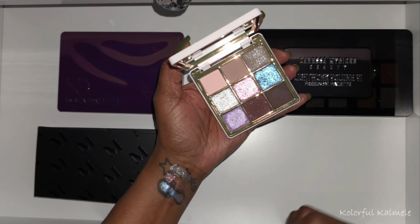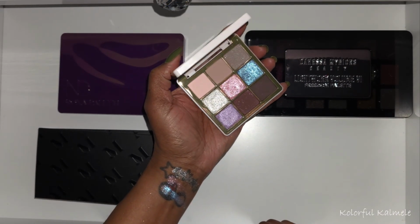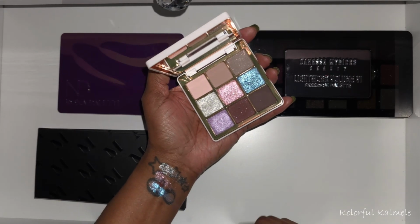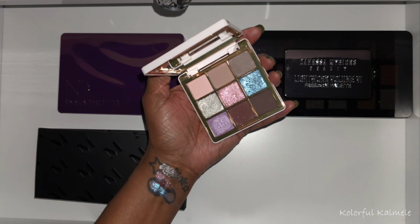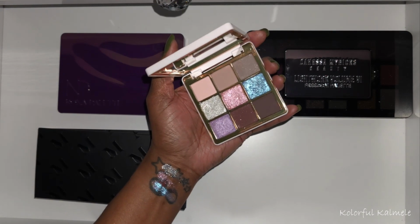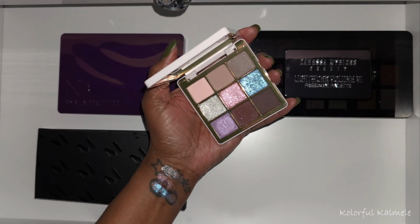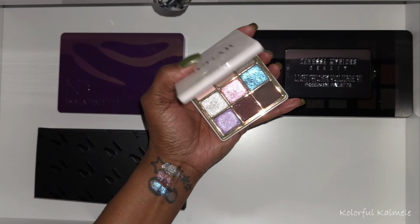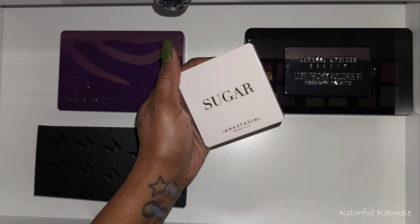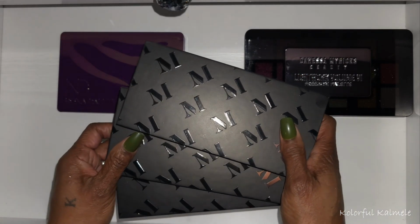And I'm typically not blown away by ABH palettes. You know, all her larger ones, it's like, oh yeah, they're pretty, whatever. I collect them. They're great. But this surprised me. This is definitely something that I would throw in my travel bag and just know I'm prepared for any type of nice glitzy glam night or eye look that I want to do. And it's going to come out gorgeous. Absolutely gorgeous. Formula A1.